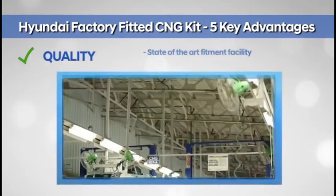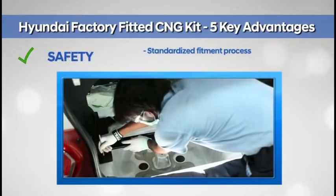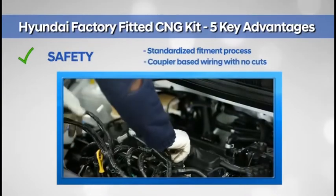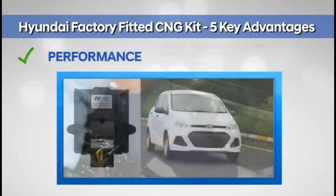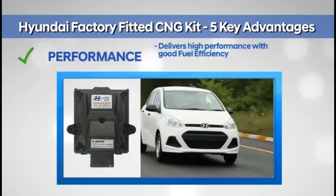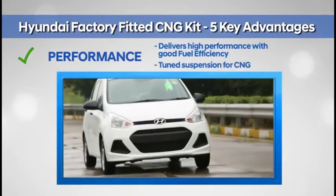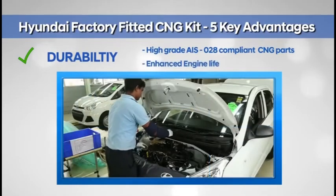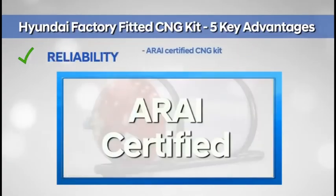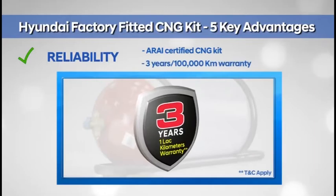Quality, with its state-of-the-art fitment facility and extensive quality checks. Safety, with its standardized fitment process and coupler-based wiring which ensures that no wires are cut. Performance. Hyundai's factory-fitted CNG delivers high performance with good fuel efficiency and has specially tuned suspension for CNG. Durability is ensured by AIS 028 compliant high-grade CNG parts and specially tuned engine for enhanced life. Reliability. The kit is ARAI certified and comes with 3 years, 1 lakh kilometers warranty.